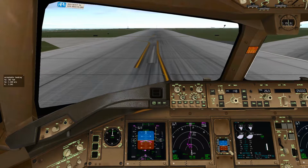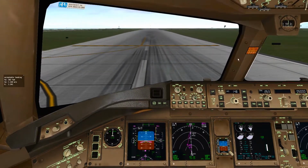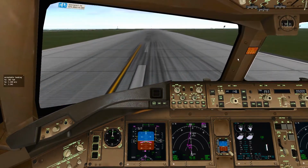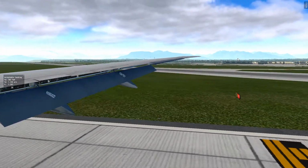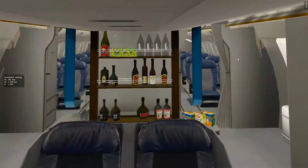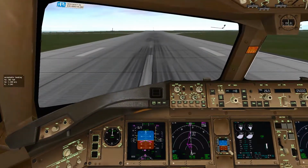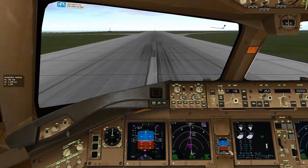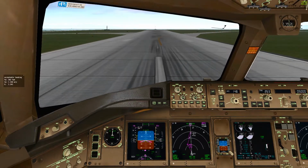Alright, reversers off. Auto brakes off. Flaps up. 5,000 feet remaining. And spoilers down. And that was a nice landing, definitely. SimStar's report is negative 261, so I'll take that instead.